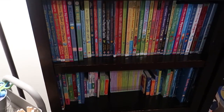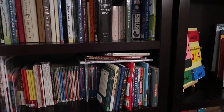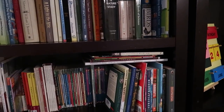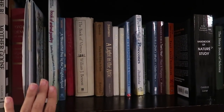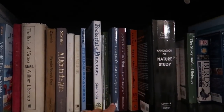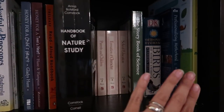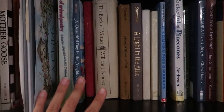I'll give you a quick overview of these bookshelves. Don't judge me by them, they're not perfectly organized, but at least all my books are on the shelf. That's all that matters right now. So up here are all of my poetry, nature study books, as well as some read-aloud resources up here. So just nature study, Charlotte Mason, these are all my resources.